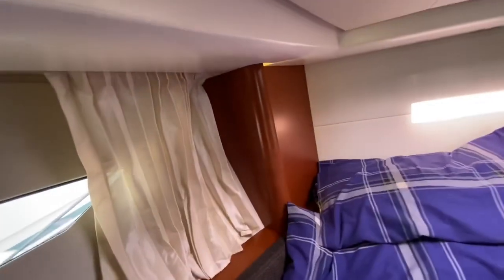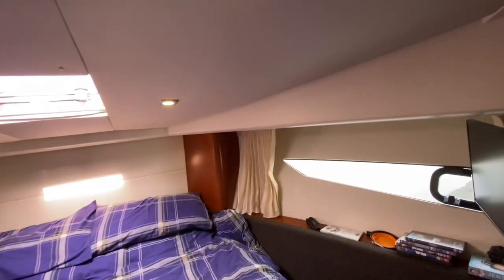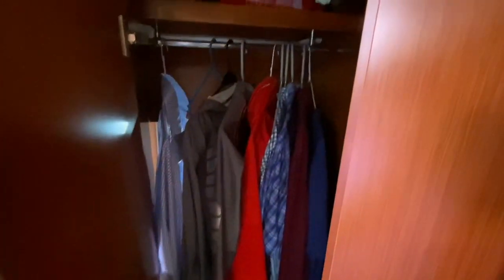And then up at the very bow, you have mood lights / reading lights that are controlled via these two switches here. There is also a secondary reverse cycle air conditioning unit that is controlled from here. And plenty of storage space. And a very large hanging locker.